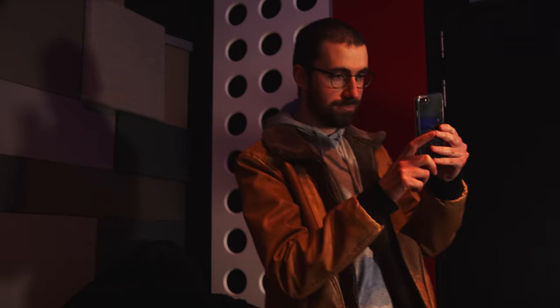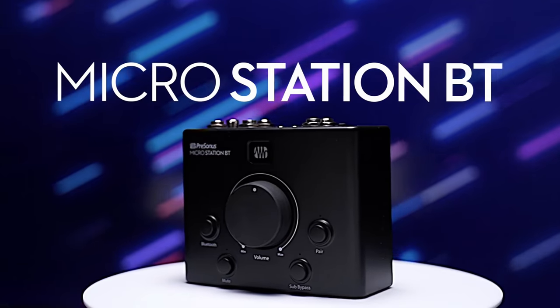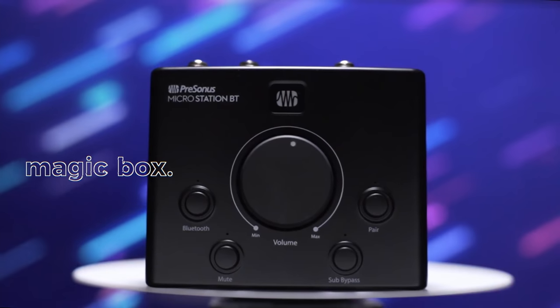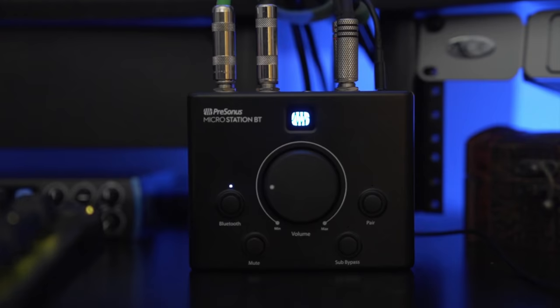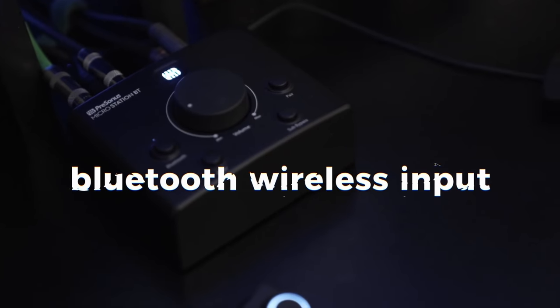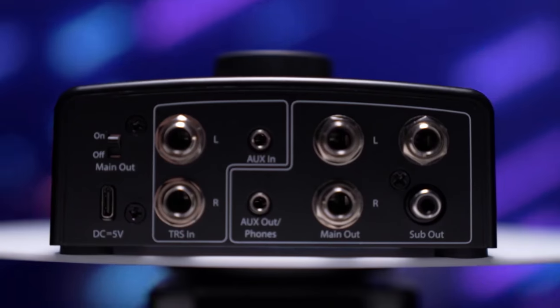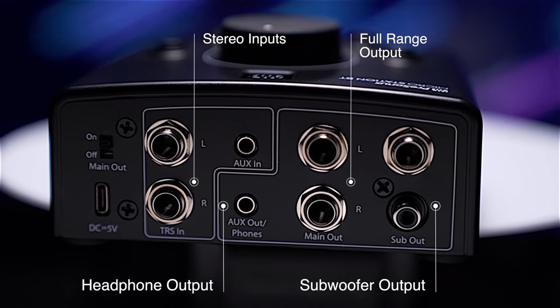Also, heading back into monitor world again, PreSonus have announced a new passive monitor controller, the MicroStation BT. This offers a simple passive attenuation control with a mute button and a separate sub output mirrored on a single RCA and quarter inch jack output. The BT stands for Bluetooth, and you can pair a Bluetooth device to it, such as a phone or a tablet or a Bluetooth cat, and use that as a secondary input source. Handy for A/B-ing your mixes against commercial material, for example. The unit is priced at around 139 dollars. Go to their website and have a look.